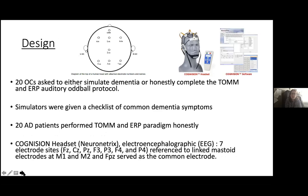So our design, we had 20 older controls, and we asked them either to simulate dementia or honestly complete the TOMM, the test of memory malingering, and also to complete our ERP auditory oddball protocol. For the simulators, we gave them a checklist of common dementia symptoms that someone with Alzheimer's disease would display. And for the 20 Alzheimer's disease patients, we had them complete one visit where they performed the TOMM and the ERP paradigm honestly.